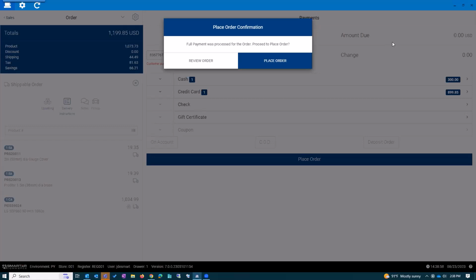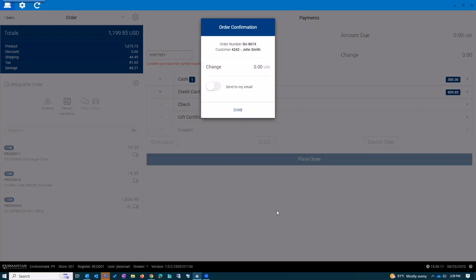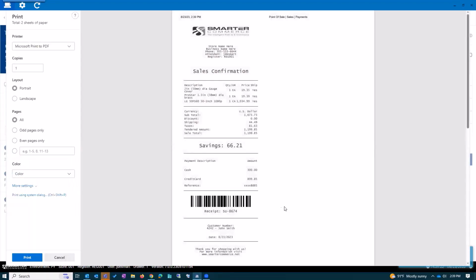They're all real-time integrated, so immediately when you select to pay with a credit card, it pushes the information to the Verifone device. That way the customer can swipe or tap their card, and once the transaction is approved, it is returned back to the point of sale so that the order can be processed through and placed. So simple as that, and as you can see, we immediately processed that order, took a credit card payment. We paid in multiple tenders.